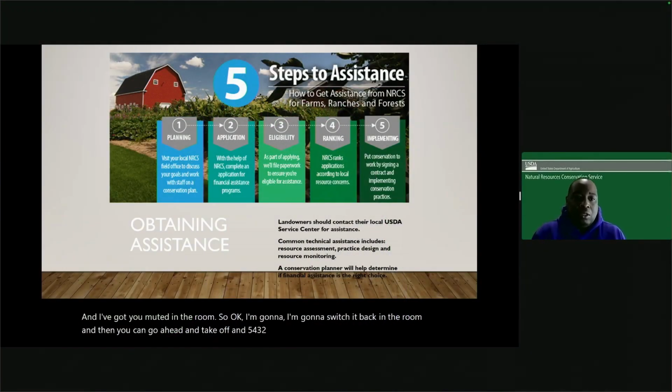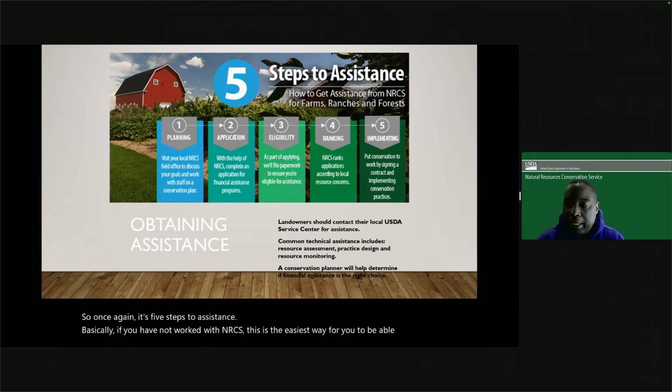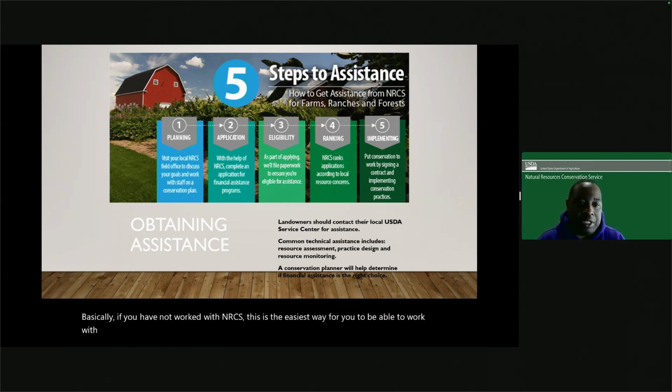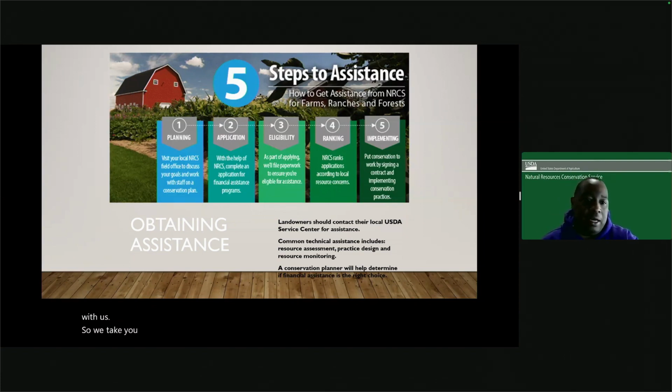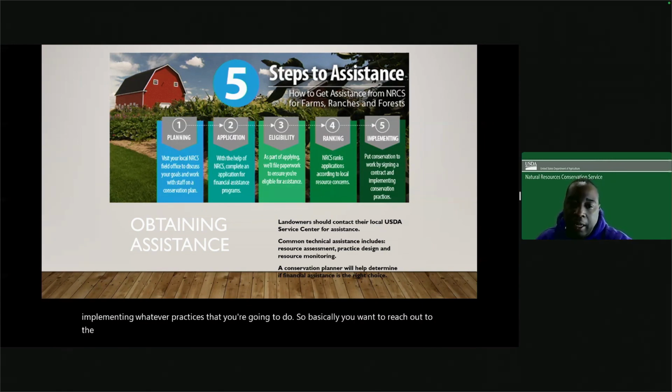Okay, so once again, it's 5 steps to assistance. Basically, if you have not worked with NRCS, this is the easiest way for you to be able to work with us. So we take you through the planning phase, the application phase, eligibility, ranking, and implementing whatever practices you're going to do. So basically, you want to reach out to the local USDA service center and ask for assistance.